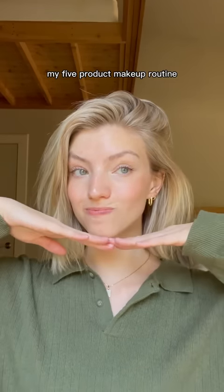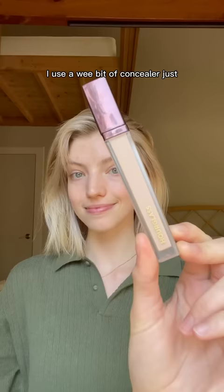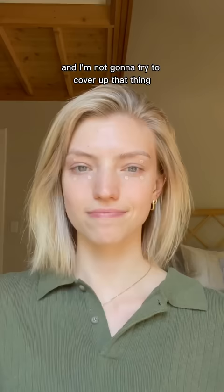My 5 product makeup routine that people are totally gonna say doesn't look any different to my regular face. Fuck you guys, it does. I use a wee bit of concealer, just bip, bip, bip, bip, bip, and I'm not gonna try to cover up that thing. Fuck it, I can't see it. Gently, blendity, blendity, blendity, like, be nice to your delicate eye area. What the fuck has it ever done to you?